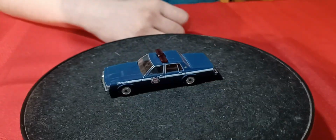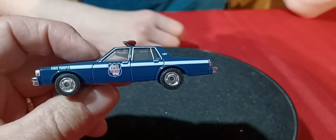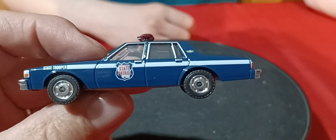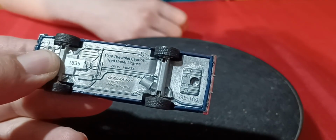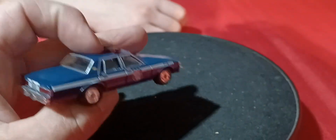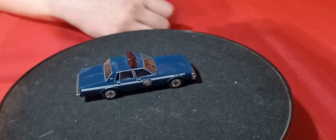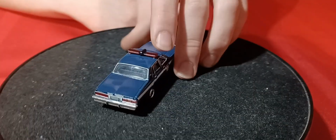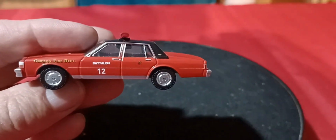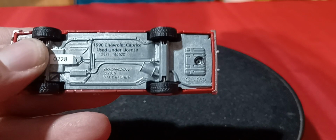89? Yeah, 89. So for 89, we got the police car. This one is a state trooper. What state is this for? Wisconsin, I think. I think this is a Wisconsin state trooper, 89 Caprice, in blue. So that's the 89. And then 90's next. For 90 we went with the fire chief, Battalion Chicago Fire Department, for 1990.